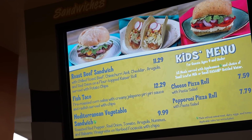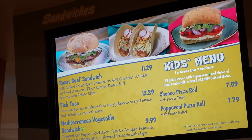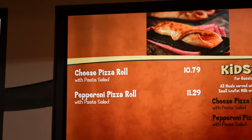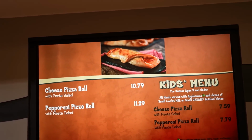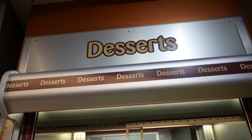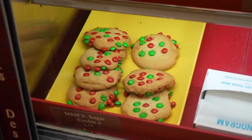The next window has 2 menus. We've got a roast beef sandwich, a fish taco, a Mediterranean vegetable sandwich, a kids menu with cheese pizza roll or pepperoni pizza roll, as well as, I guess you can get an adult cheese pizza roll and a pepperoni pizza roll, as well as the kids pizza rolls. There's another refrigerator with desserts in it, and I believe that this is where we get our cookie from. It looks like it's just a grab-and-go cookie.